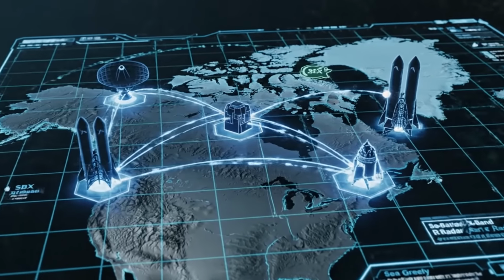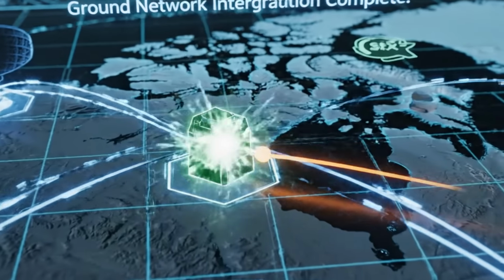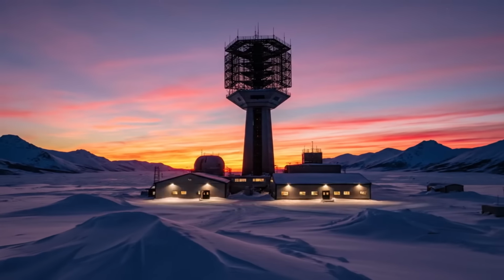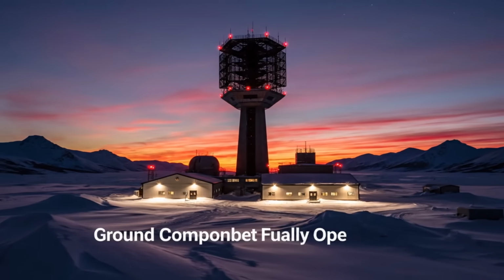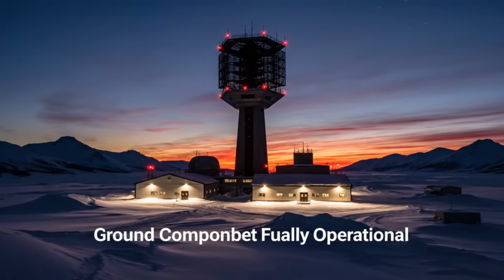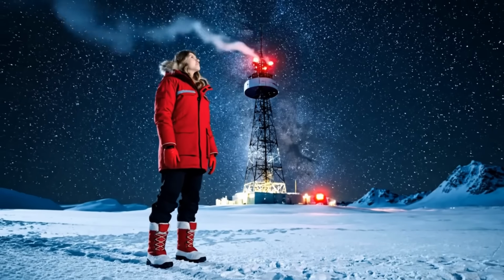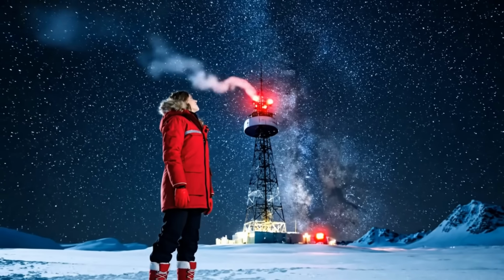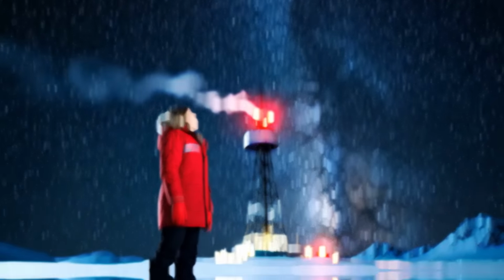The final step on the ground, system integration. The eyes are now connected to the fist. The construction on the ground is complete. The eyes are open. The fist is ready. The ground network is online, but it's only half the story. Now, we have to build the shield in the sky.